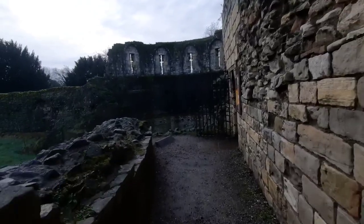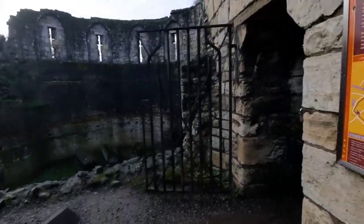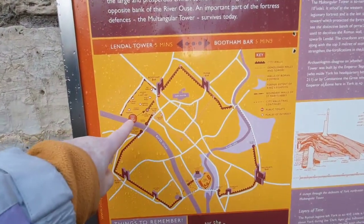If you're coming to visit York, you can come and have a look around. And you can see that we're now on this footpath, and I just want to explain why we've got this path here. But first, let's just have a look at this plan here. So you can see there, it says "You are here."